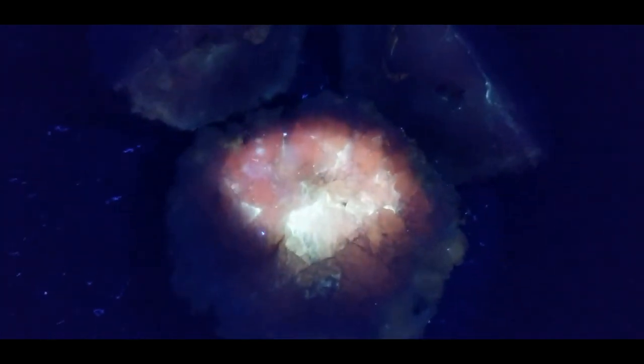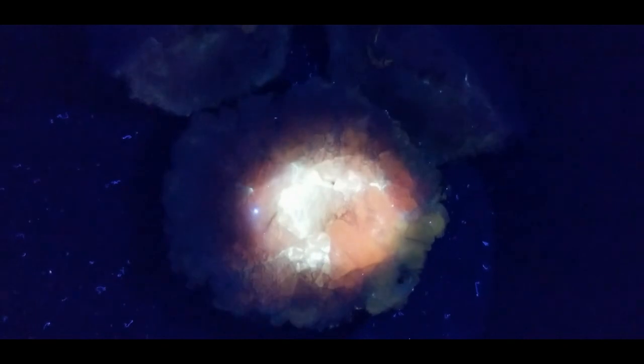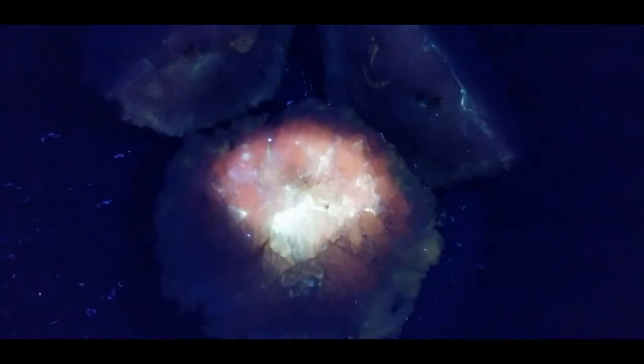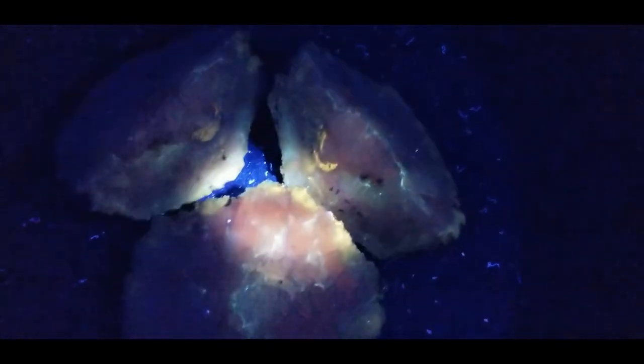I'm going to take one of these pieces and burn it off with muriatic acid, and hopefully I'll get some druzy sparkly crystal on the inner lining of that geode afterwards. So let's see what happens.